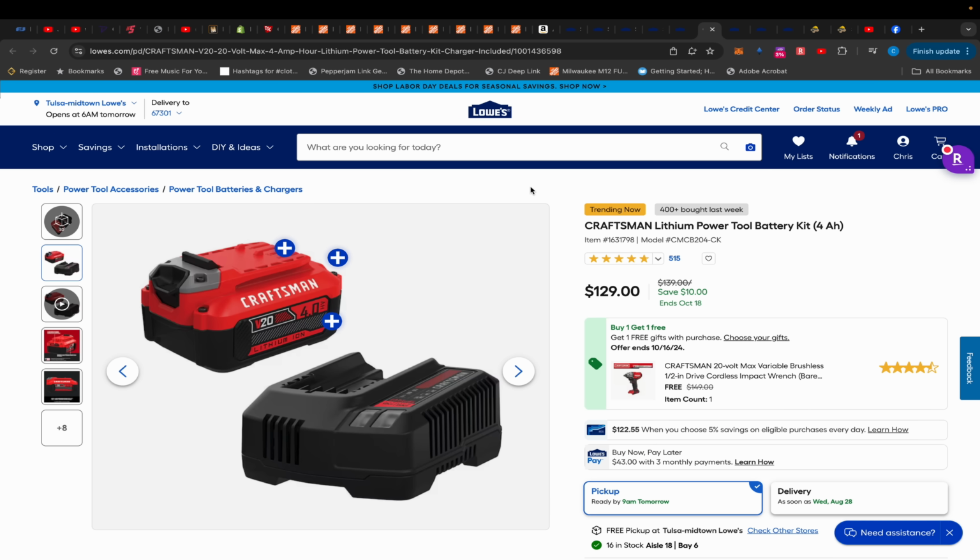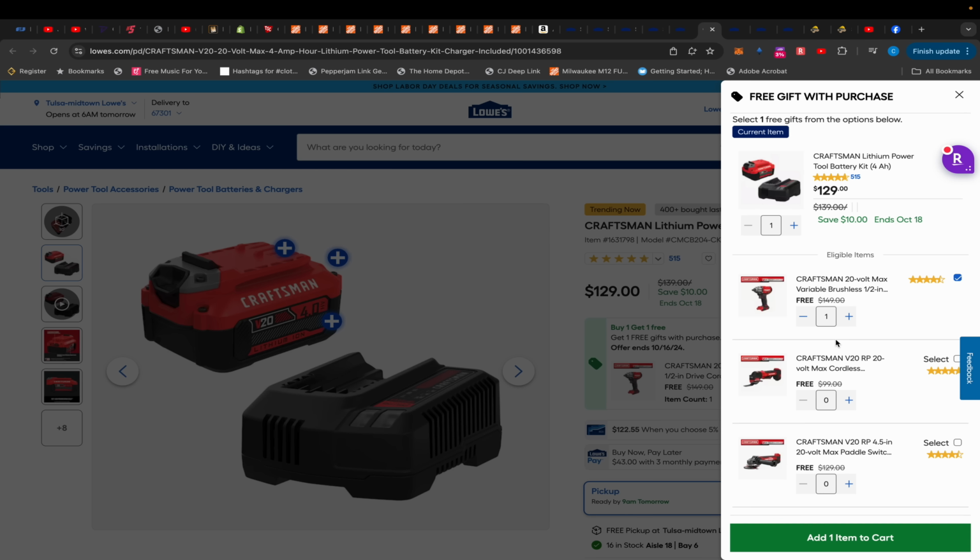Goodness gracious. Moving on, we also have this Craftsman BOGO. It was $139 a few weeks ago when I talked about it. Now it's $129. The 4 amp hour battery and a charger. And this is going to be some good stuff for around the house, like just home DIY things. Nothing super crazy.